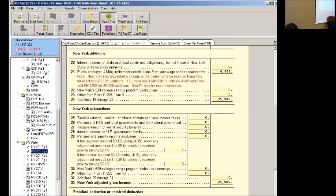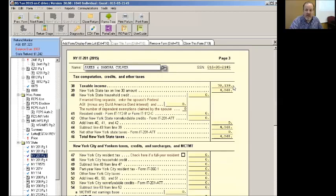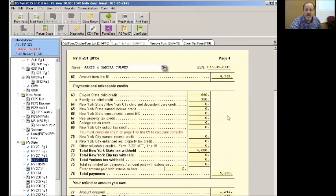So taxable income, again, for right now they're on the standard deduction. They got the 2 dependents. We got their taxable income on page 3 of the IT-201, $78,139. Right now, New York says they should have paid taxes of $4,368. On page 4 of the IT-201, we can see their 2 kids, and again, that just means their kids are over 4 and under 17.